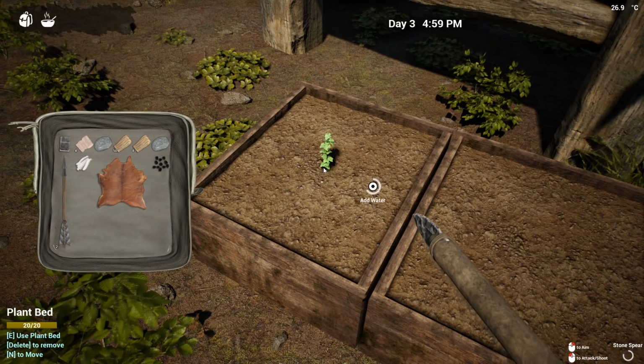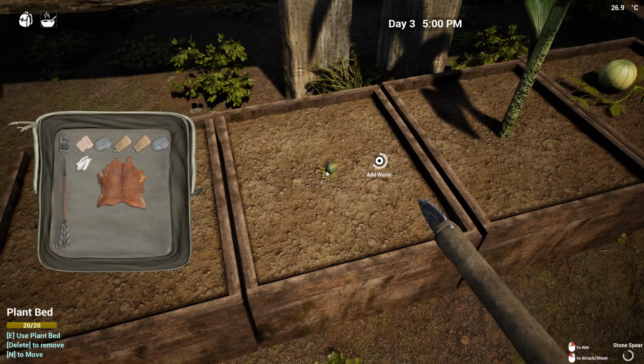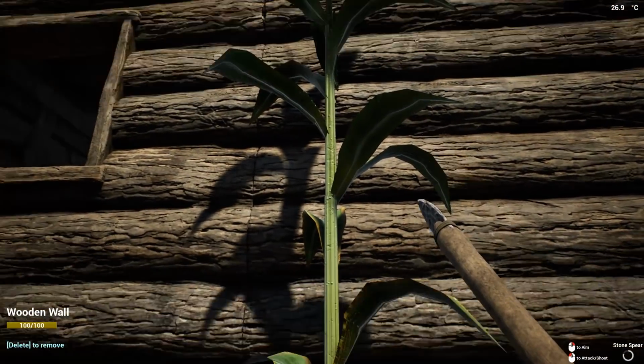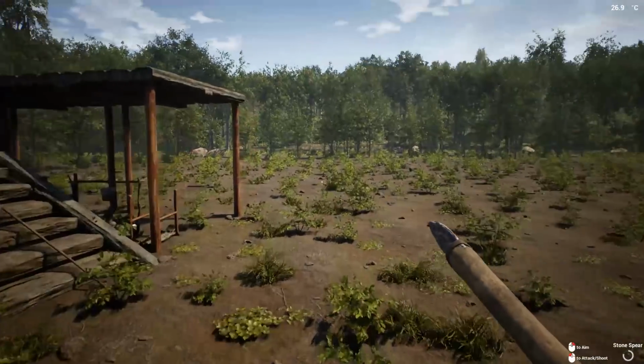Let's put the cukes back in. And over here, we're going to put our watermelon back in. And we're gonna, oh, they're watered. Oh, nice. The soil stays hydrated. That's very nice. I'm glad it remembered that. Still waiting for the corn. All right. Well, we'll wait for the corn.